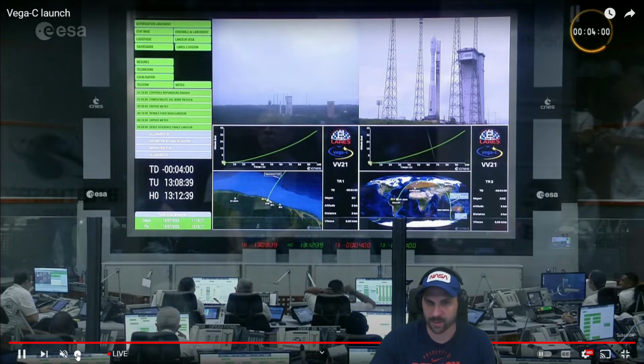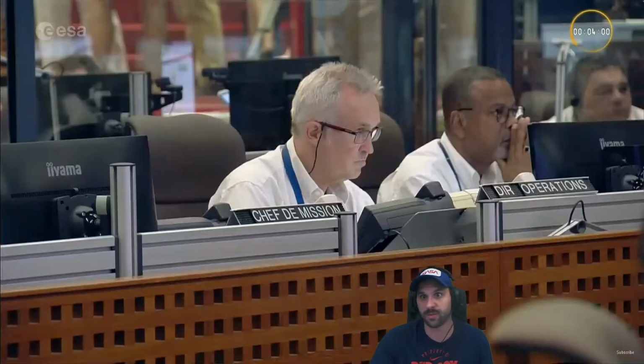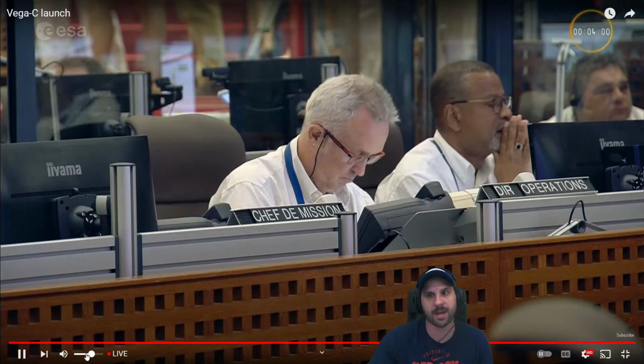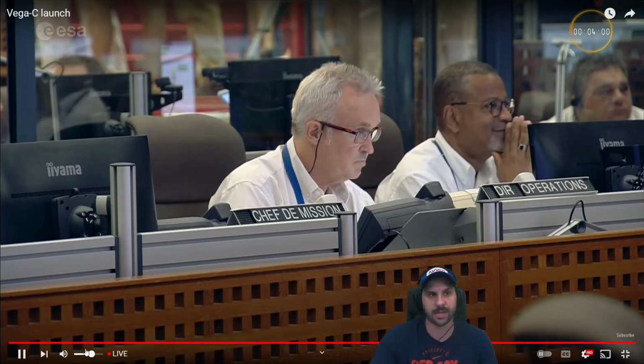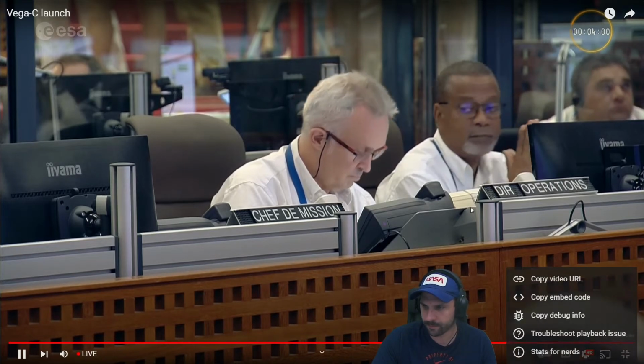Guys, this is the first launch of Vega-C. This is the first configuration for Vega-C. Vega-C is a new rocket. So they're not going to send it unless they're absolutely sure. So if there's any red or anything, don't even try. Just wait till tomorrow. Figure out what's wrong and wait till tomorrow. Don't be impatient. Because this is a new rocket configuration, if something does go wrong, they'll just launch it tomorrow. So he's sitting there patiently, looking at his screen.